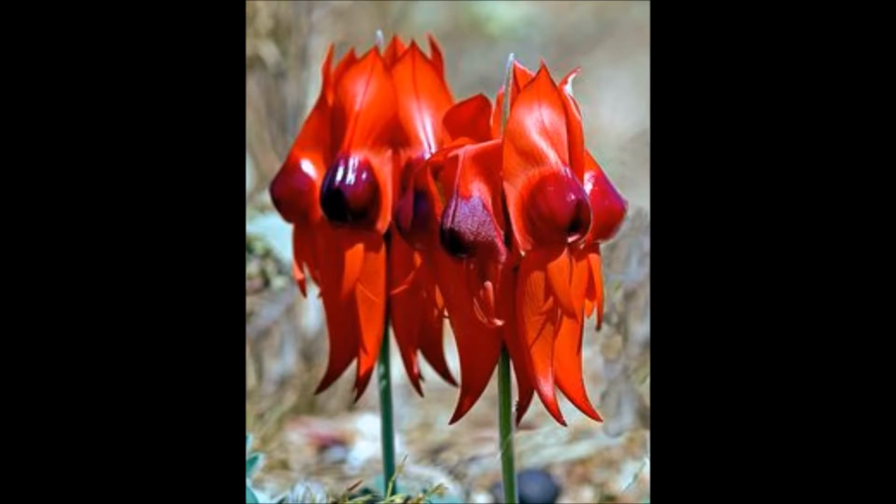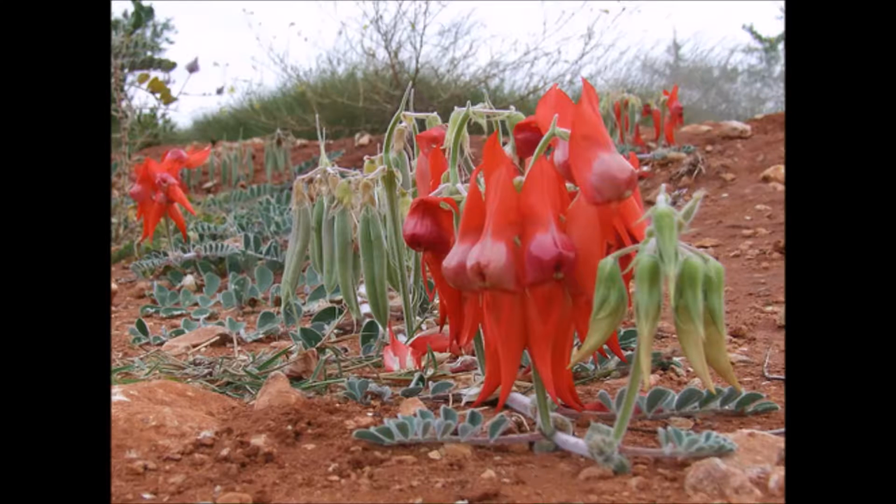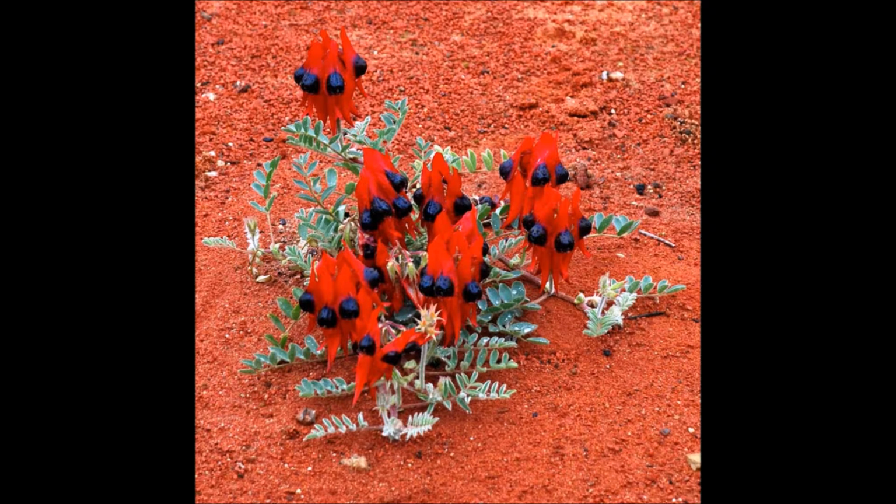Swainsona formosa. Formosa means beautiful or handsome. This is a very common plant around this area and most of Australia. The common name that everyone knows it by is the Sturt desert pea. It is not known where the connection with Sturt was, because it was originally named Calanthus dampieri after William Dampier, who had seen it in 1688 on the Dampier archipelago.